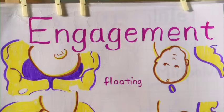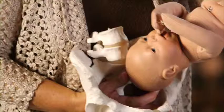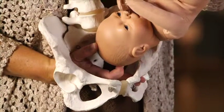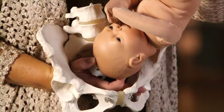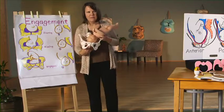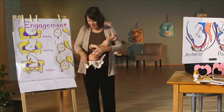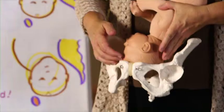When we're talking about labor, the first thing we need to do is have the baby engage into the pelvis. The baby has to get into the pelvis before the baby can get through the pelvis. Before 38 weeks, we have a baby that's floating above the brim of the pelvis. And so now we have the head starting to dip in, but the baby is still ballotable, which means if the nurse, midwife, or doctor were doing an exam of the baby's head inside the mother, they would be able to wiggle the baby's head. Or through the abdomen, they would be able to move the baby's head.